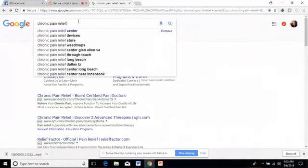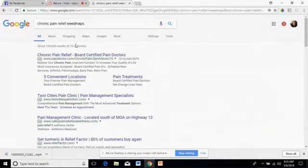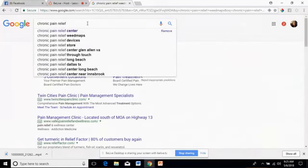What is a weed map? I just have to look at that because I'm curious. Interesting. Well, I don't know what a weed map is even from looking at that. I think a lot of this is going to be centers.